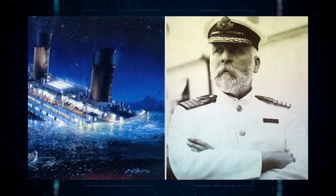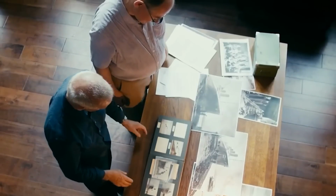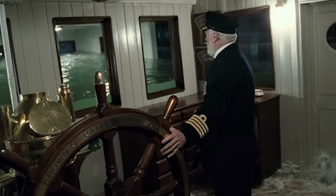The details of Captain Smith's final moments are still debated. Some believe he survived and lived out his days in hiding on a remote island, citing that his body was never found. But this theory remains unproven and should be taken with caution. Captain Smith's role in the Titanic's tragic sinking continues to capture attention and spark discussion. Was he a hero or a villain? That question is still open to interpretation.